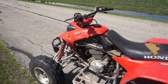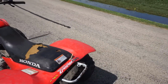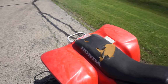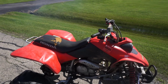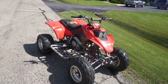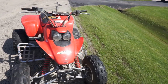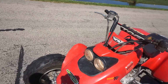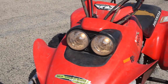Motor sounds pretty good. Not too much rattling going on in there. It smokes a little bit. I'm pretty happy with it though. Runs, it's idling now, so it did just need to be warmed up. Could probably use a carb clean. See if the lights work here. Oh yeah, lights work. Check that out. Cool.